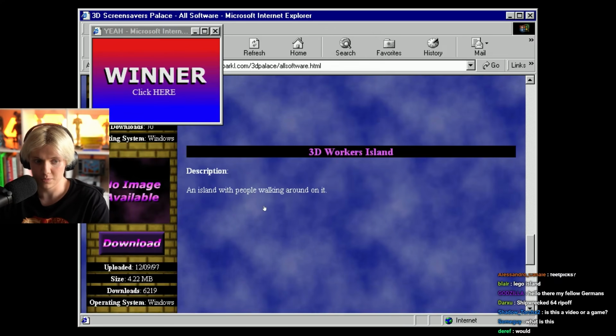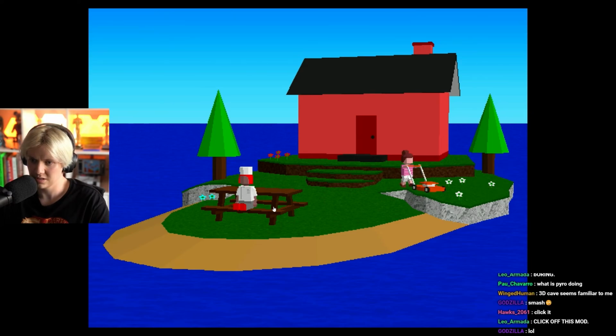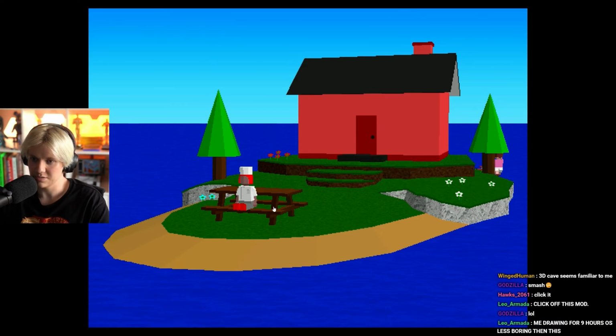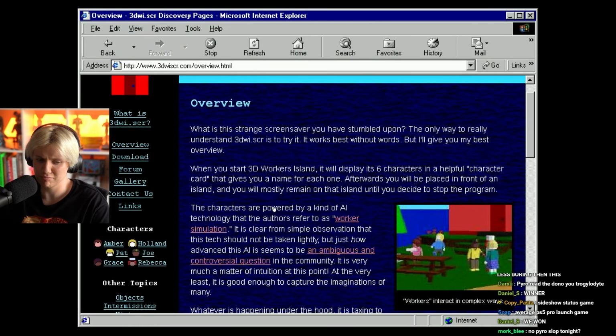Oh my god, holy doom. An island with people walking around on it. So it's like multiple games on like a website. So she's mowing the lawn. And the chef was just sat there not doing anything, which is a little bit bizarre.